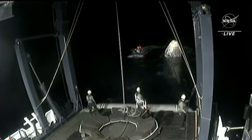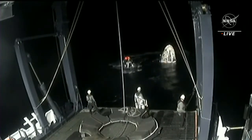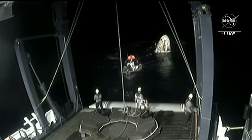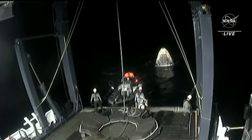This is one of the better case scenarios for Dragon. We talked about it landing in a stable 1 configuration. That would be lifting the capsule off when it's upright. There are different configurations that the crews are trained to accommodate.